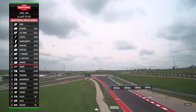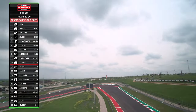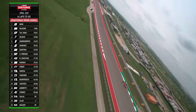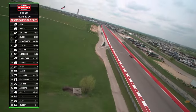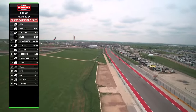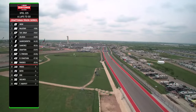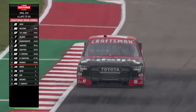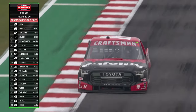A couple of first-timers in the top 10. Got a Cup driver in the top 10 with Ross Chastain back there in ninth. Look at that long straightaway as he stretches that Toyota out, letting it have all it's got down the back. Should be comfortable in his window pitting on lap 23.